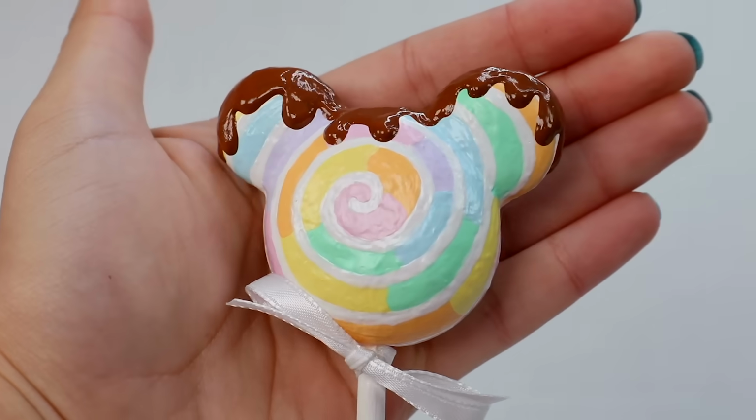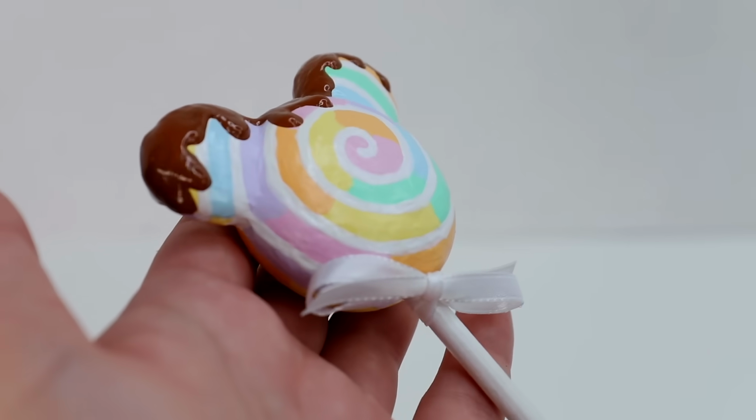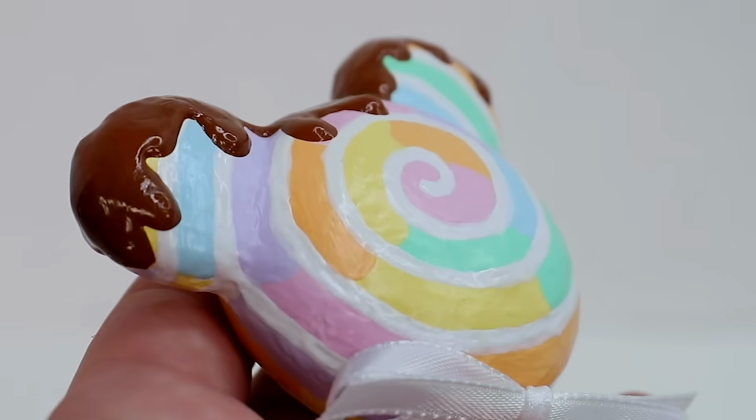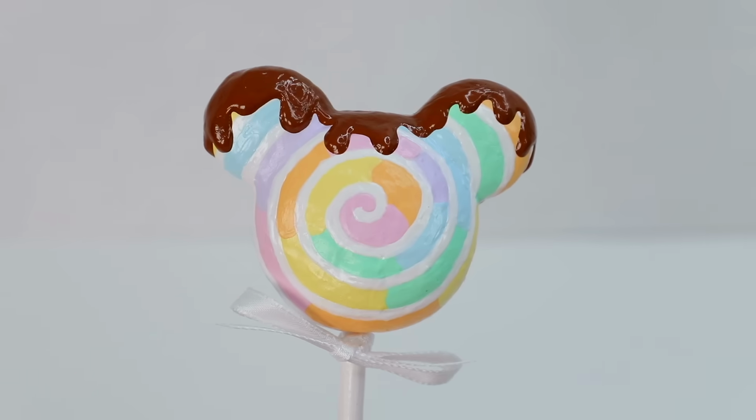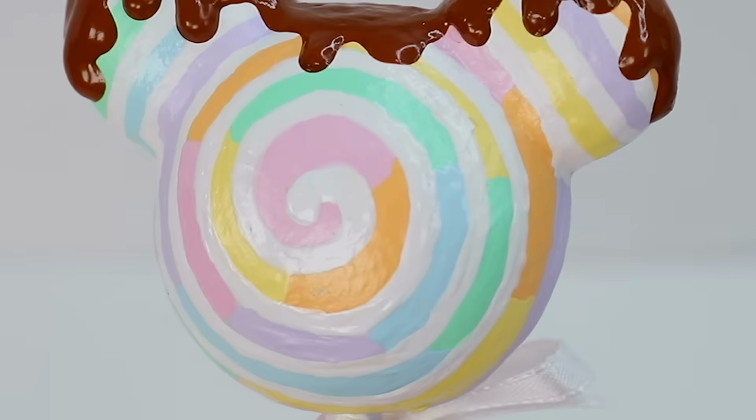So from this to this, I am happy with this one. I mean, it's not the most exciting thing I've ever painted, but working with what I was given, I think this went pretty well. This side is definitely better looking. Oh, sweetie, that is not your good side.